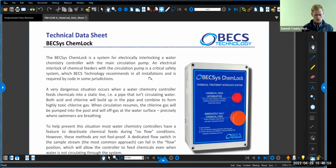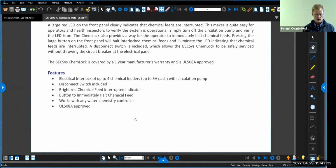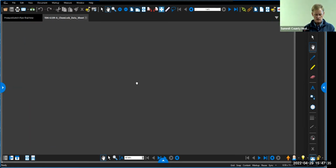So I talked about a Bex controller. This is the same company, yet they sell this as an independent product. It's called the Interlock system. And what they've done to help you as the operators, and also the health department, verify that it's working is they've put lights and alarms and shutoffs on it so that you can basically verify that it's working. So if I go to the next page, maybe. This one can control up to four feeders.